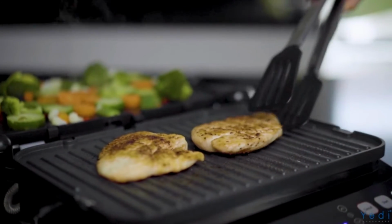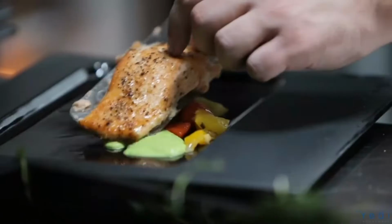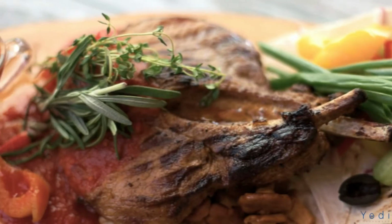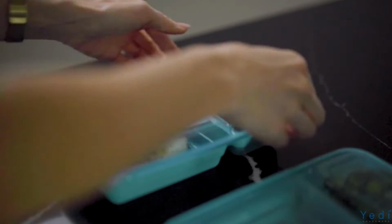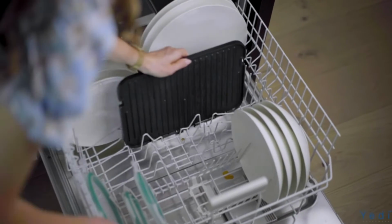The Yedi Deluxe Grill is a perfect addition to any diet or lifestyle, giving you endless options for those keto, vegan, or high-protein meals, and is a great solution for meal prepping for yourself or for the family. And when you're done, the interchangeable plates are easy to pop out and throw straight into the dishwasher.